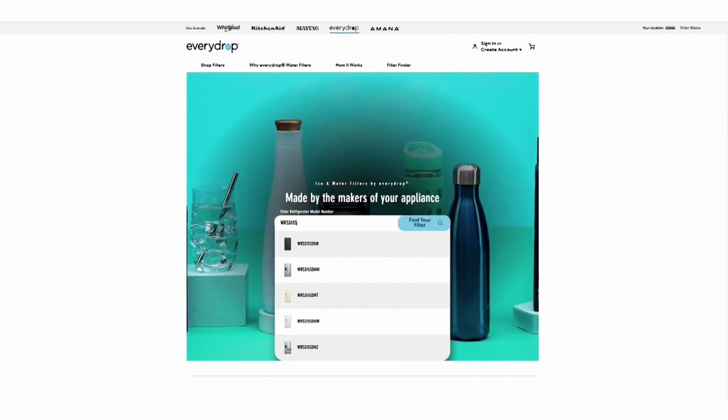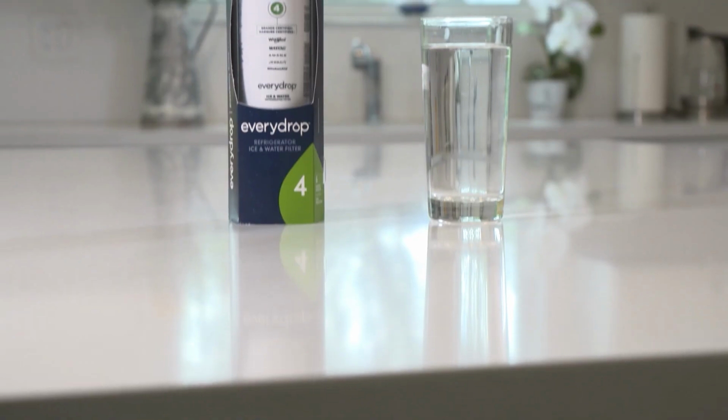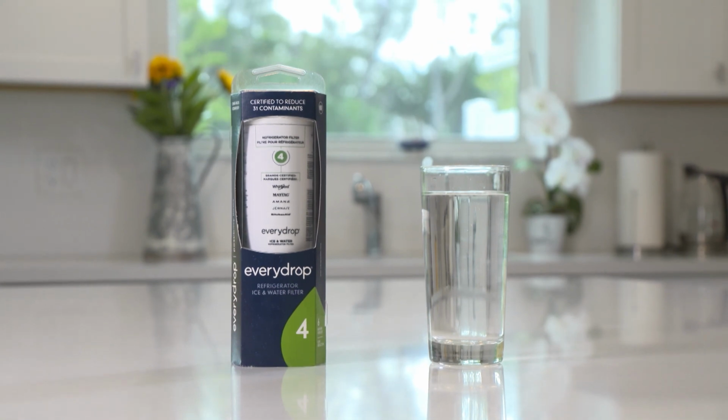A lot of people don't have their refrigerator model number with them when they're shopping. You can go online to our filter finder and you can just enter your refrigerator model number and it will tell you right away what your filter number is. Once you really understand what your filter number or color is, that also makes shopping a lot easier. I'm a green number 4.